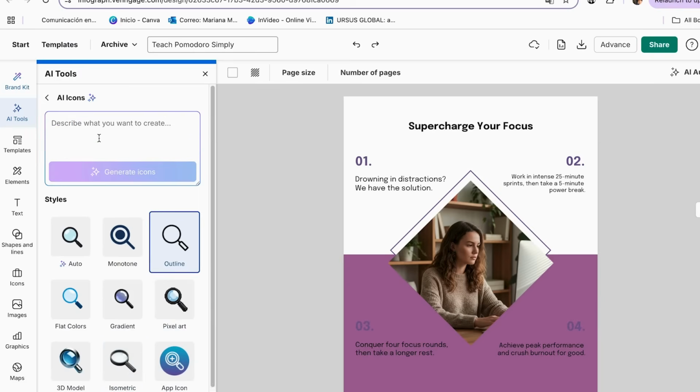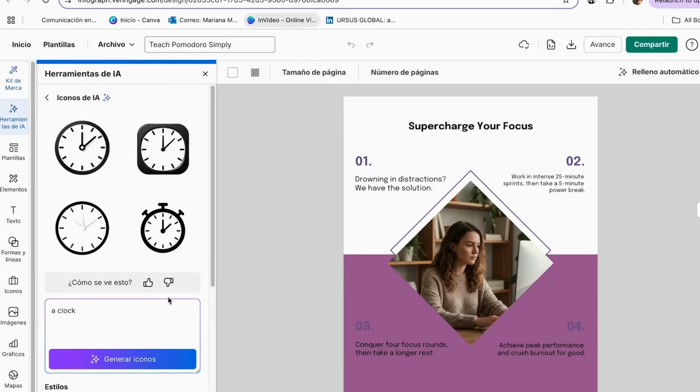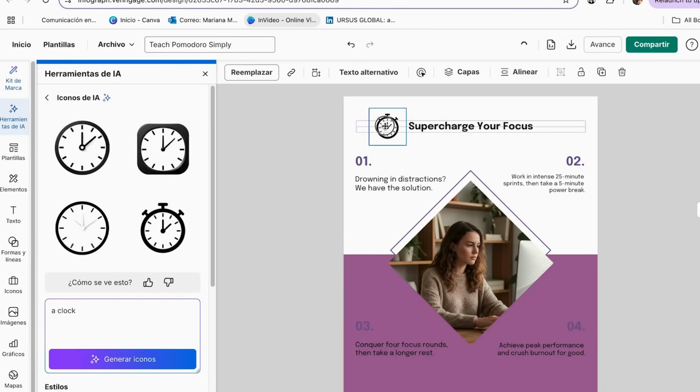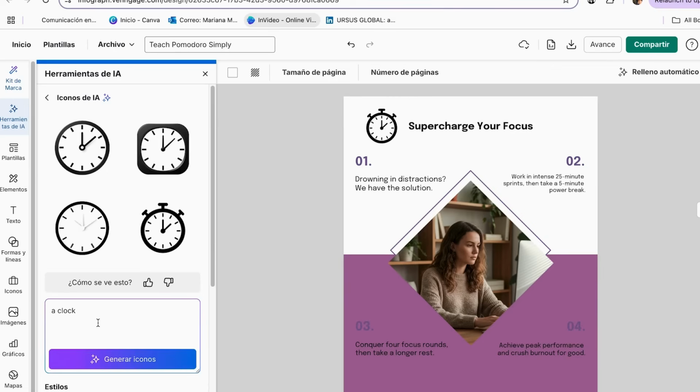And now I'm just going to add the prompt for my icon. For mine, I'm just going to be using a clock, and then I'm going to click on generate icons. And from here, I can already choose one of these amazing options. I really like this one, and we can click on it to add it into our design. Something like this, I think, will work very well. And then I'm just going to add it over here. And you can keep doing this to generate the rest of your icons.